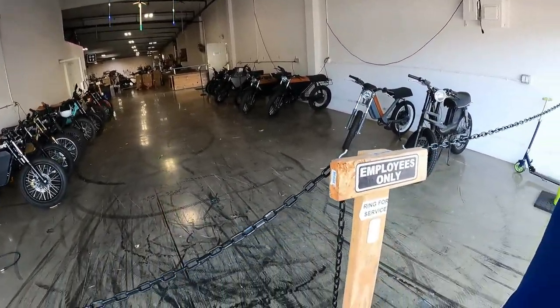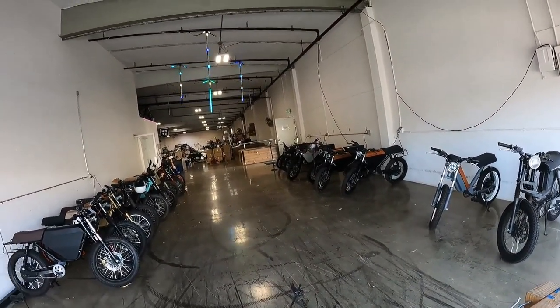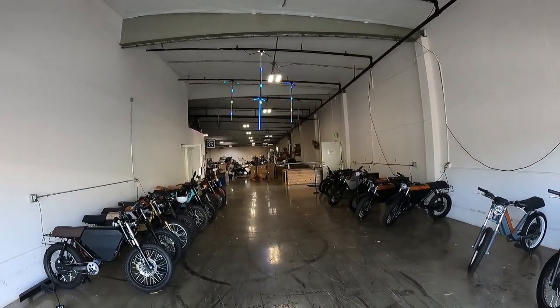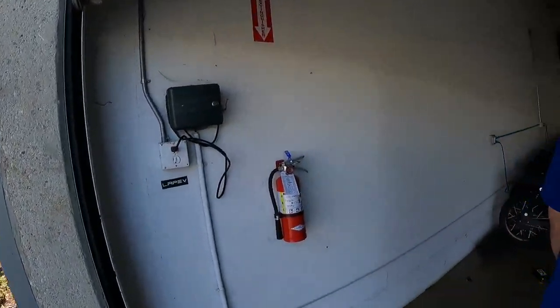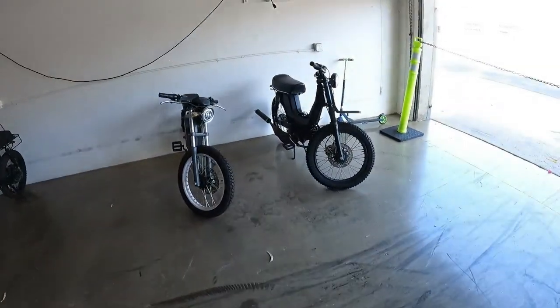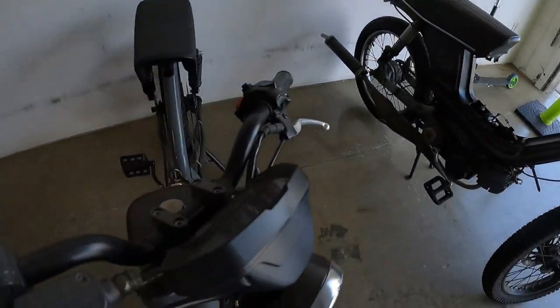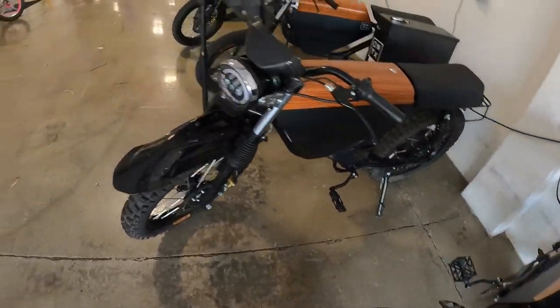I don't see a ring. Ain't no ringer. Said to come in. Did they just say come in? Yeah. Some of this one kind of looks like one of the older prototypes. Wow, these look different in person.